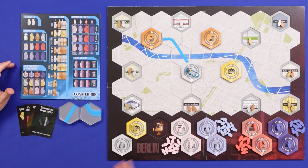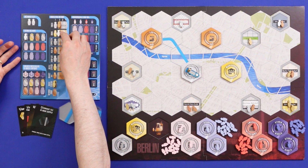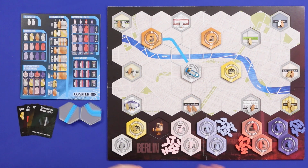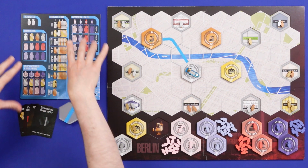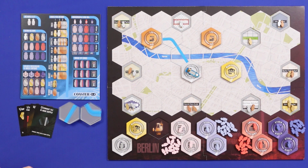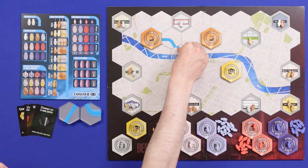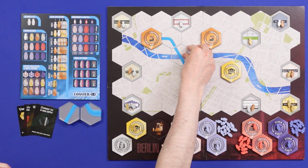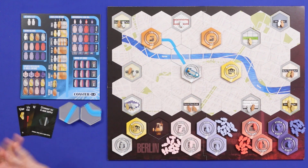So there are the robots that are gold, silver and bronze. Those are largely for engine building. And there are the coloured passengers who don't start the game in the bag. Those are largely for scoring points. And that is the bulk of what is going on in the game.